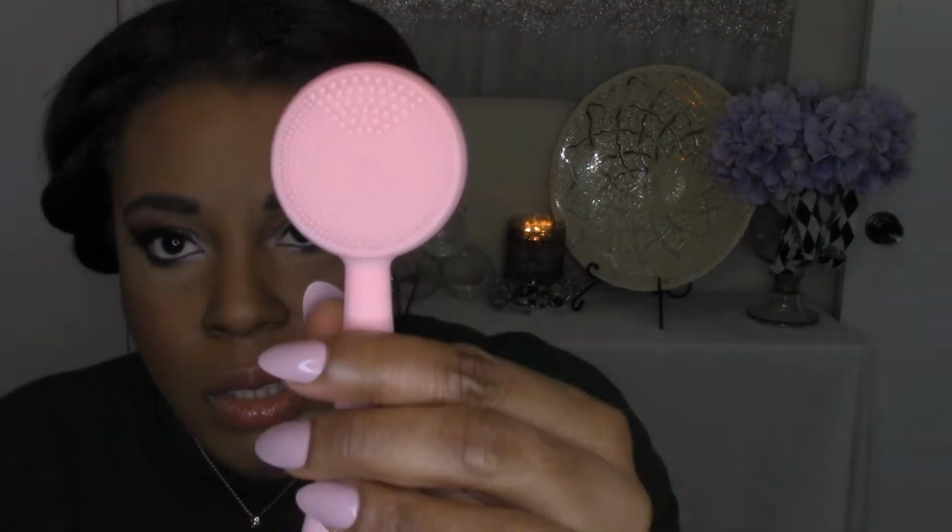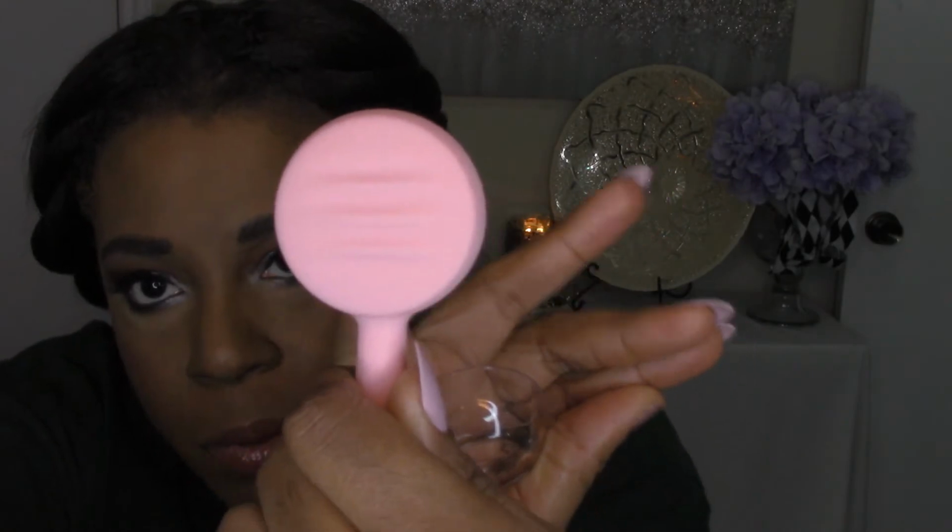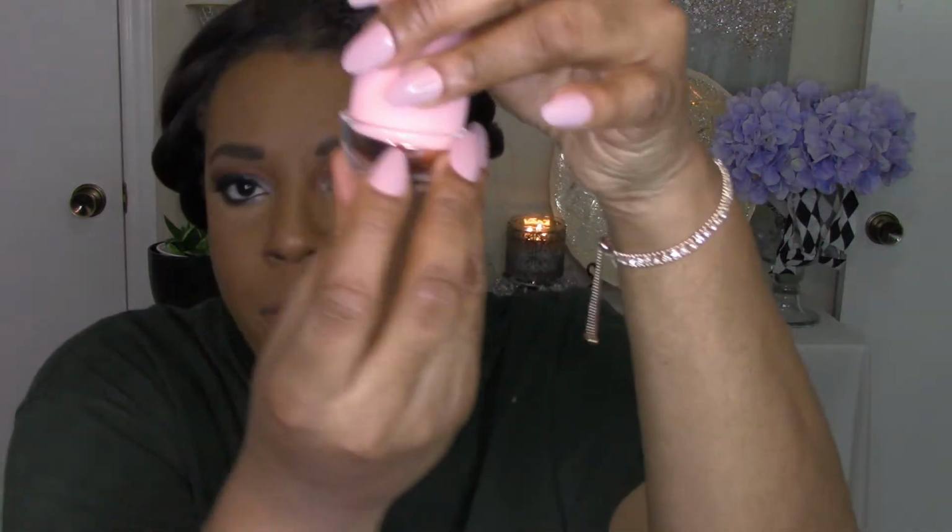So you can see the little nubs, and then on the back is supposed to be where you can... Mine will never leave the shower, because that's where my current one is now. So using this part to put in the serums, I don't know. But it has a little cup that allows it to sit. It actually does sit. I gotta figure out how to do this in my shower.